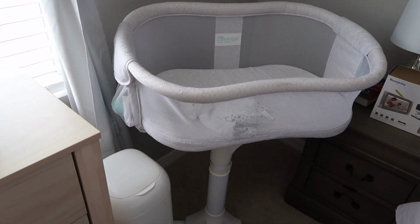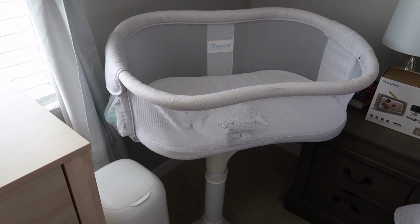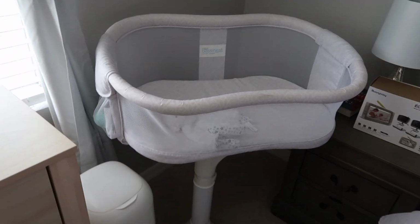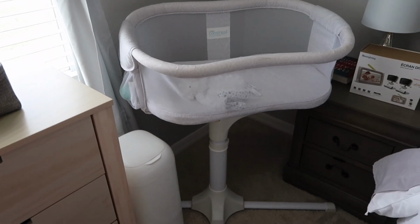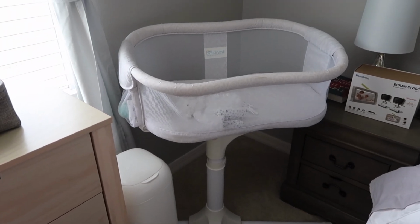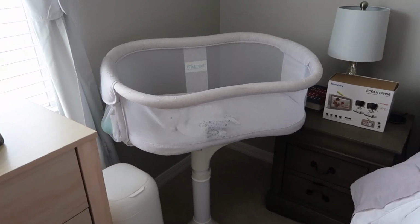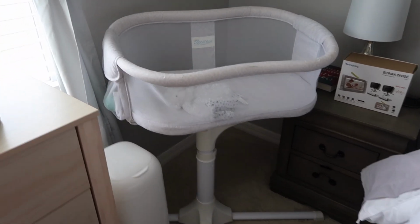And to be honest, I am not picky about bassinets at all. With Anastasia, we used a really old school one that literally looked like a mini crib, and she slept in it just fine. So I'm really not worried about the whole bassinet situation, but this is the one that I actually wanted when I was pregnant the first time, and I'm super glad that we get to use it. So hopefully it works out well. I don't see why it wouldn't, but we will see.